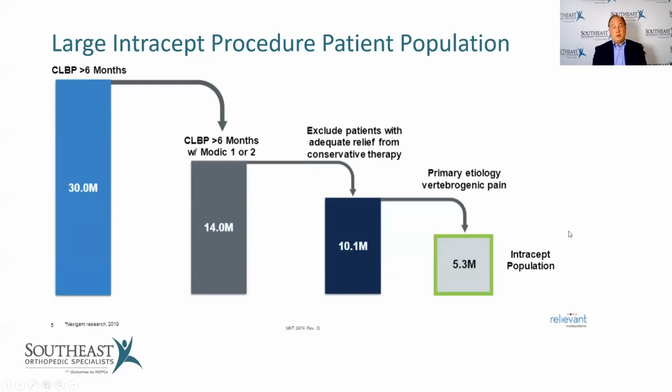We'll talk about Intracept more in a minute, but when you just look at the numbers, about 30 million people have chronic low back pain. There are certain findings that we're looking for on an MRI, these so-called Modic type 1 and type 2 changes. About half of the people who have chronic low back pain will have these findings on an MRI. A fair number of people will get better with conservative treatment, so we always try that first. Of the patients, about 5.3 million, about 1 in 6 patients who have chronic low back pain, would potentially be a candidate for Intracept as a procedure if they don't get better with the other things that we can do.